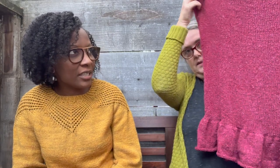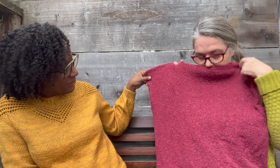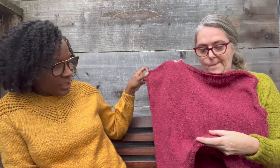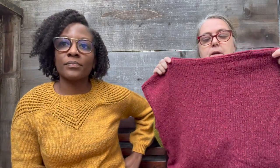Did you say what needles you use, what size? I don't remember what size needles. I know I use my interchangeable, so it's probably a 3 or a 4. And you use the same the whole way through? The whole way through, the same needle. And it is Berroco Remix Light, which I'm kind of obsessed with this yarn. They have cool colors too. It's nice, and if I'm being honest, I don't know how much I'll actually end up wearing this, but I really enjoy knitting it.